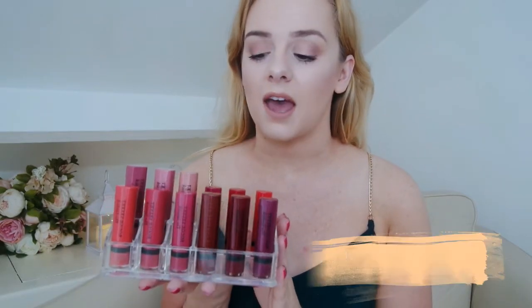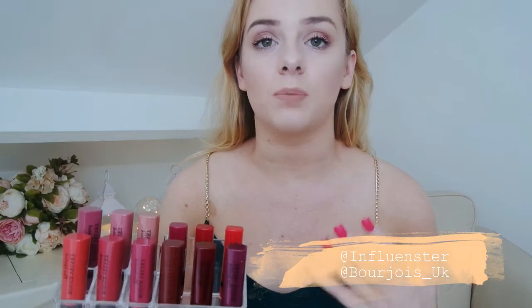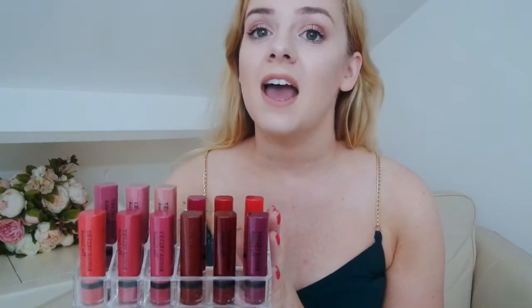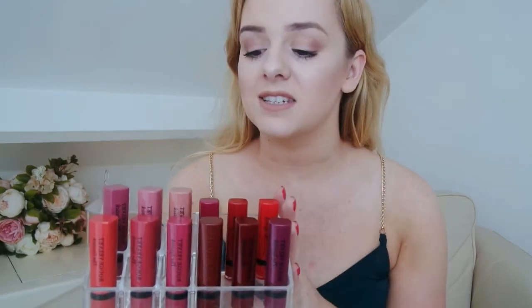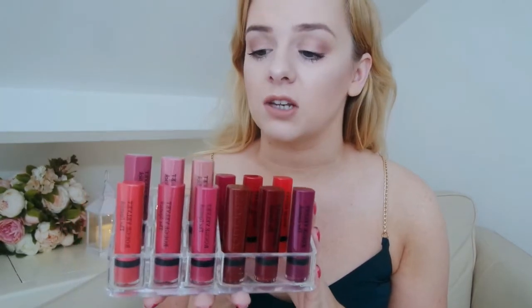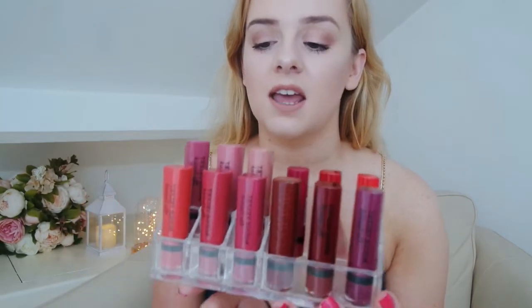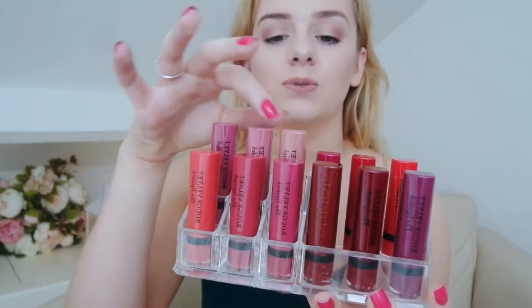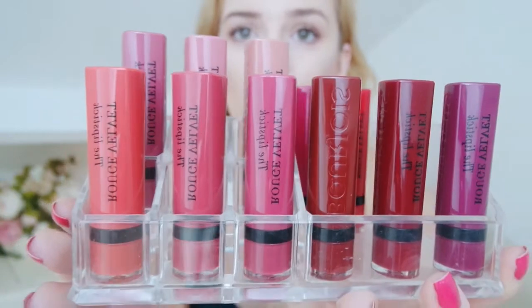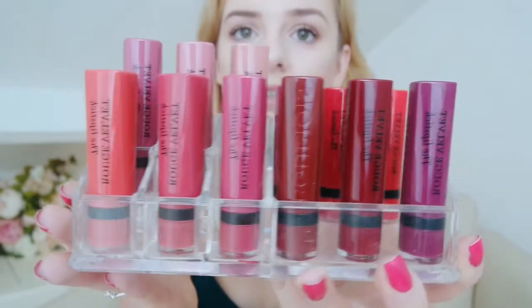These were very kindly sent to me by influencers who work alongside top brands like Bourjois, and I was picked to receive this lovely lot. Now, I'm very excited because this collection looks absolutely stunning. The colour range is incredible. There's 12 shades. I've laid them all out for you to see, and look how beautiful all of these look.